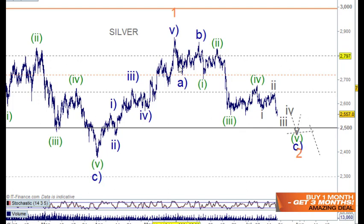So we can still have an A wave here, an ABC for the B wave here, and then 5 waves down for the C wave, which is 1 and 2 and 3, an A and a B and a C for wave 4 here, and then 1 and 2 and 3 and 4 and 5. So as you can see, we can allow for a little spike down through the 25, and that's okay. But we wouldn't want to see it coming any lower than that.